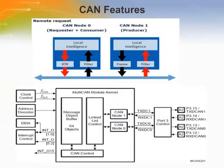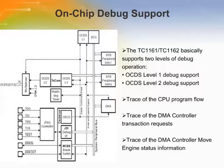Both CAN nodes share a common set of message objects. Each message object can be individually allocated to one of the CAN nodes. Besides serving as a storage container for incoming and outgoing frames, message objects can be combined to build gateways between the CAN nodes or to set up a first-in, first-out buffer.